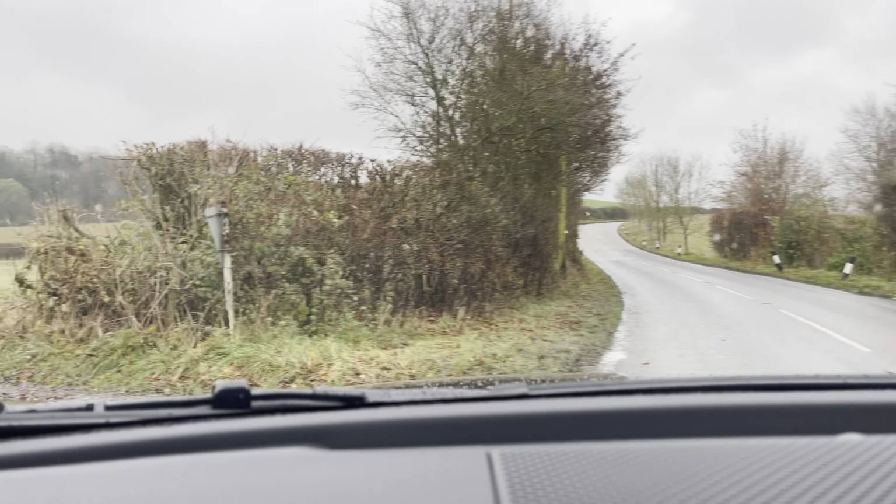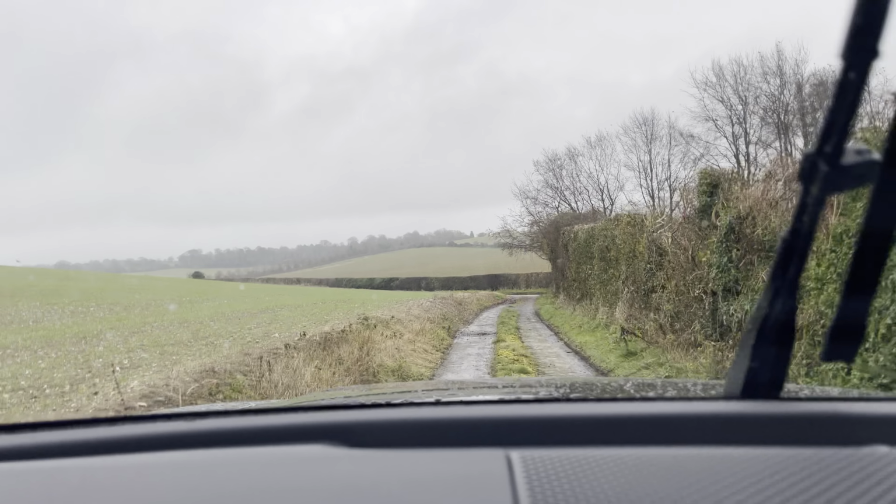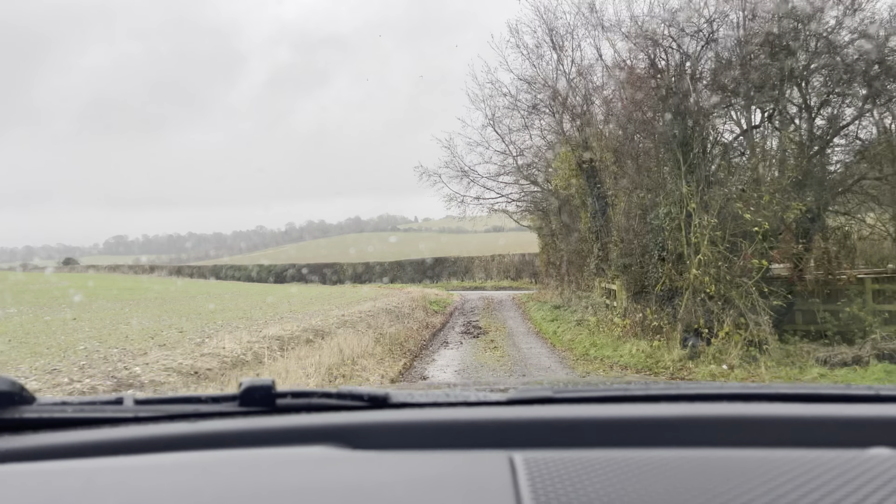We'll head down this little track here. It's not really an off-road track, but see, on a track like this, it fares well. It's really comfy. You hit a pothole, you can't really feel it.